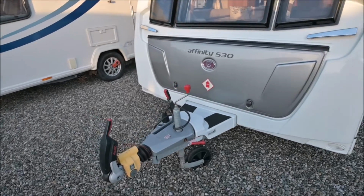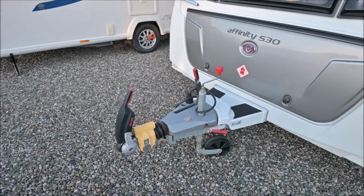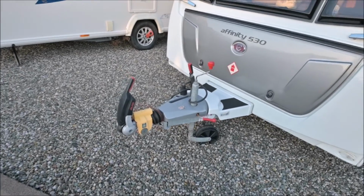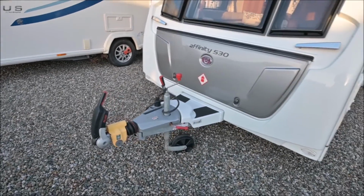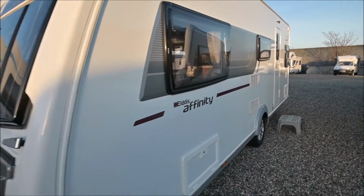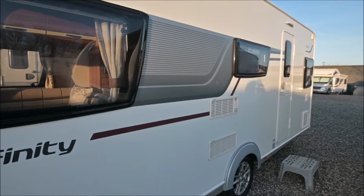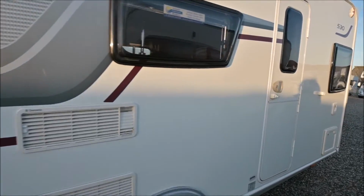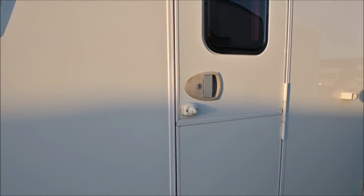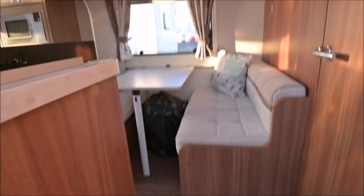Now of course on the Alko chassis it comes with ATC, which helps your stability on towing, obviously the AKS hitch as well. But hey, let's go and have a quick look inside now before the sun sets. I'll have a quick look and we'll go through it. Now I've got to find the key. What do I do with it? Hang on. Right, we're in. I'll leave that door open. Let's have a quick deck inside.